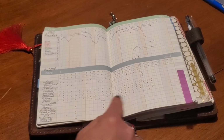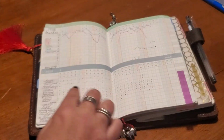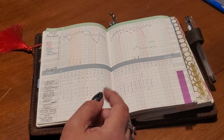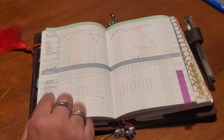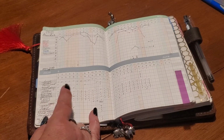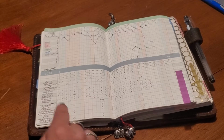But this month, I decided to do some tracking on some home things like my dishes, vacuuming, sweeping, laundry, because my arm can only do so much. And then I also wanted to track my victories, which were if I'm in a good humor, I was productive, affectionate, at peace, if I listened, if I was patient, or if I was needy.